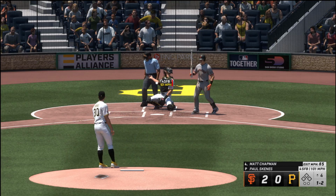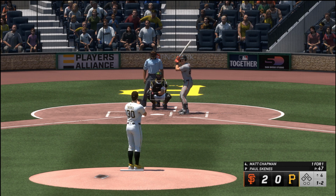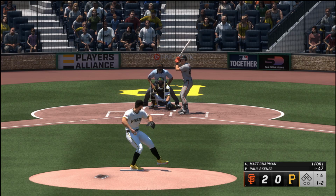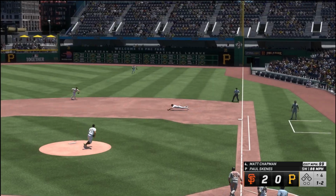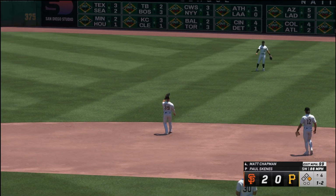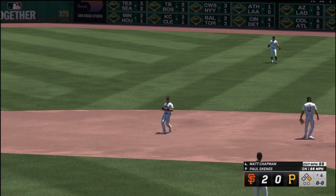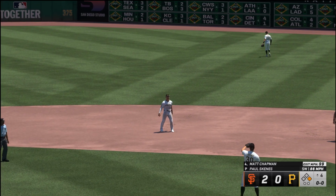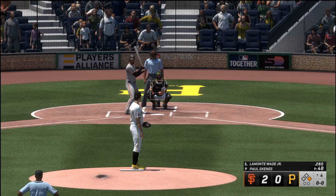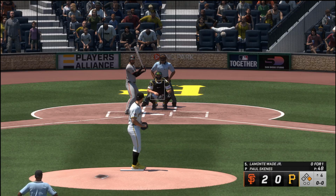And they'll do it again. And that one finds its way through. So a runner aboard to start the inning. Now batting, the first baseman, Lamont Wade Jr. So here's Wade now. Grounded out his first time.